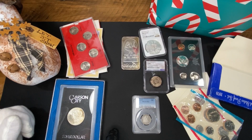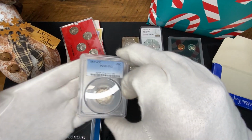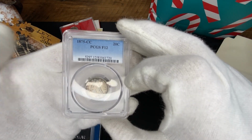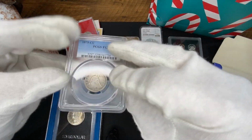So there we go, folks. Awesome coin show. Picked up some cool pieces. This, like I said, is my favorite. It's my first 20-cent piece, and hopefully the first of many. I'm definitely going to look for a few more of these.